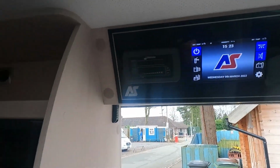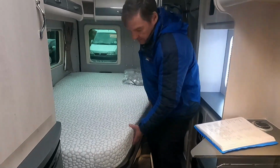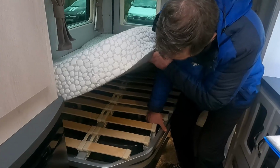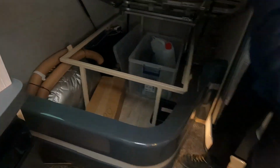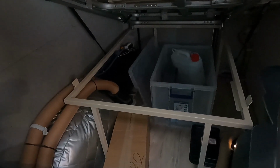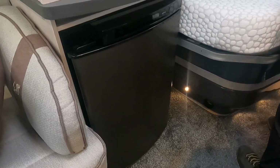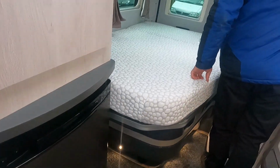Whale heating. Yeah. And look at what you've got here. A French bed, fixed bed. Look at that. All that storage you've got for a van conversion, that is good. I do like that. And then you've got your three-way fridge. Nice posh one, that is, Kevin, isn't it?